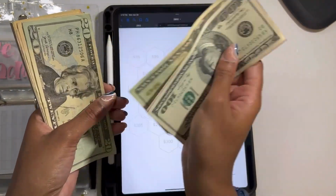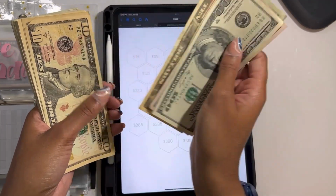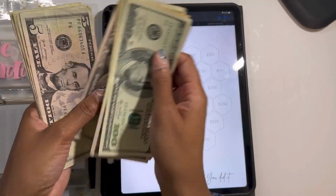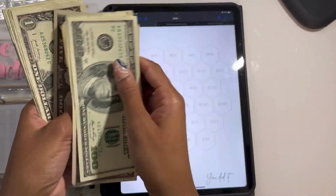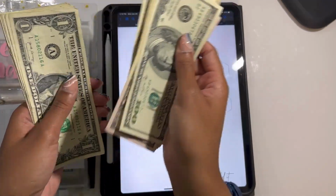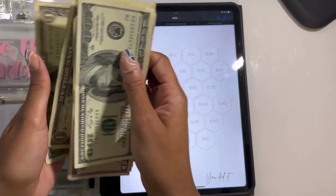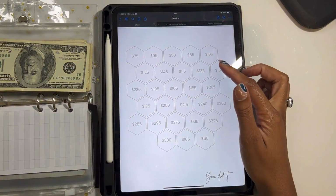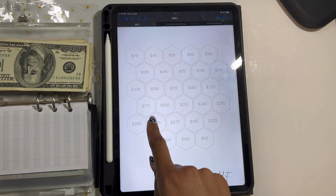150, 170, 190, 210, 220, 230, 240, 250, 260, 265, 266, 270, 275, 280, 285, 286, 287, 288, 289, 290, 291, 292, 293, 294. So let's see. Oh, look, it has a 295.